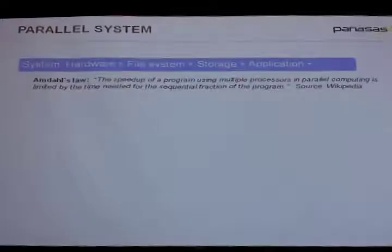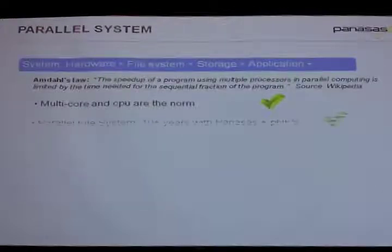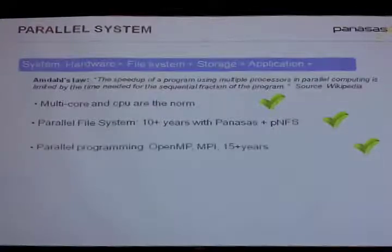The good news is we all know that multi-core is now the norm. Great, we're all happy with that. We get a lot of performance with that. Parallel file systems, from pNFS and Panasas, have been around for 10 plus years, so we're happy with that. And if you look at parallel programming, OpenMP and MPI, the first time I programmed in OpenMP was over 15 years ago. So it's now what I would consider robust, along with MPI. All those are great.